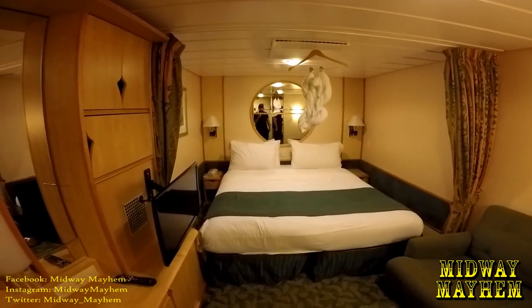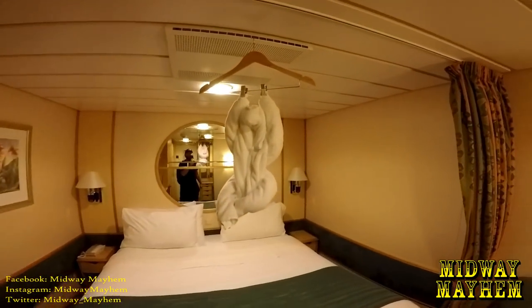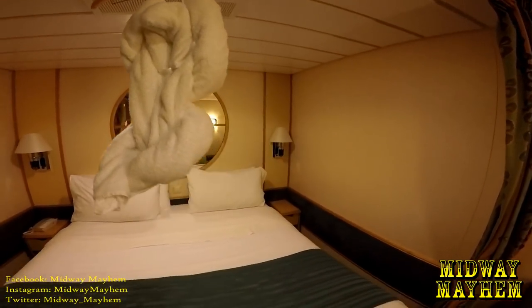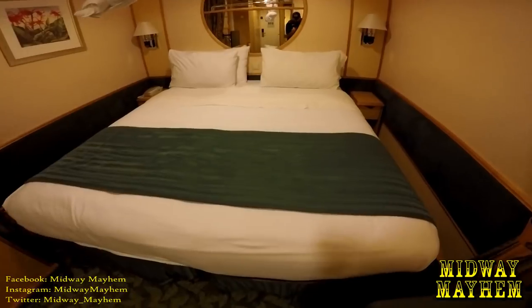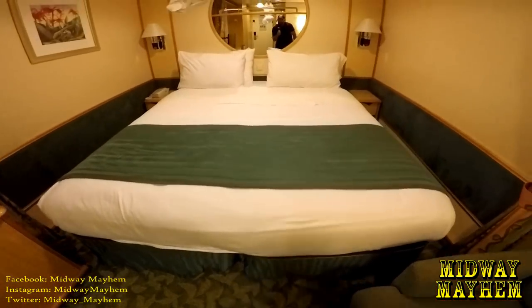And right off the bat, it actually looks pretty spacious. Pretty happy with this, I can see. Special little towel monkey. Yeah, that's kind of a nice touch right there. But here we have a king-size bed. And it is essentially two doubles combined into one to make the king-size.